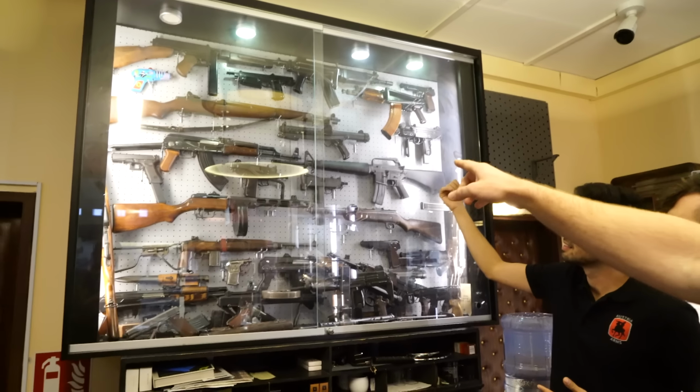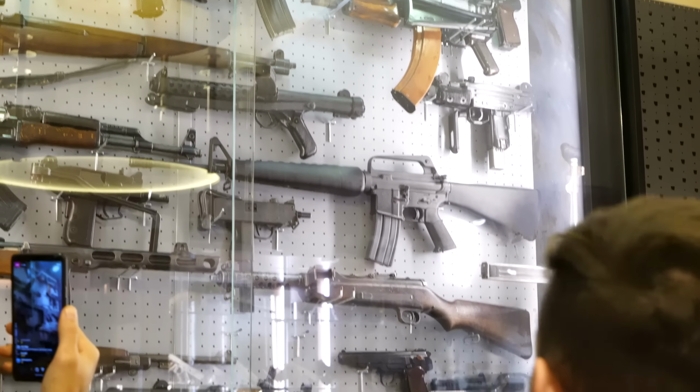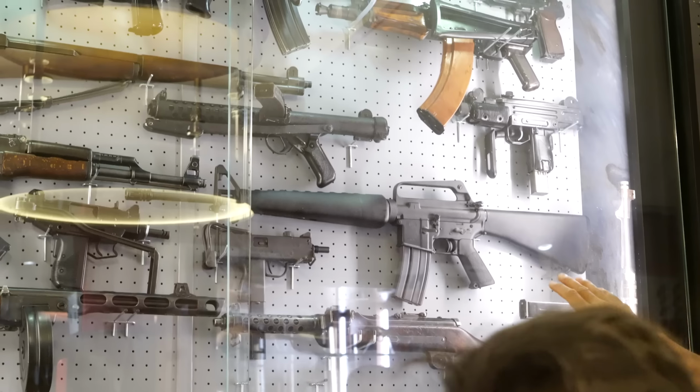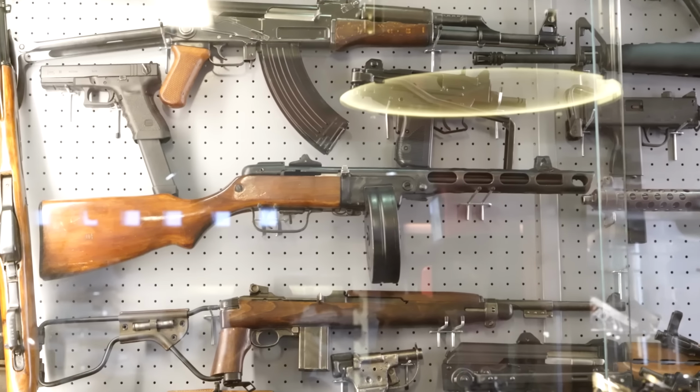Let's get a close up on this, because people want to see something you don't get to see. That's the first of its kind, where the AR-15 originates from. The grandfather of all the AR-15s nowadays. Wow. Then the Russian PPS-41 with a drum mag from World War II.